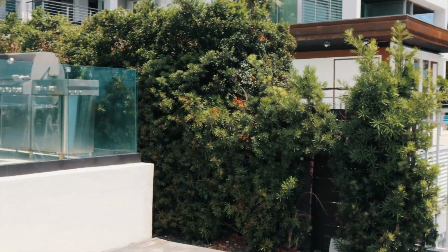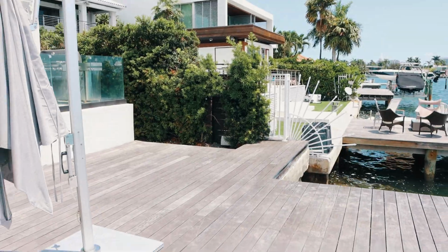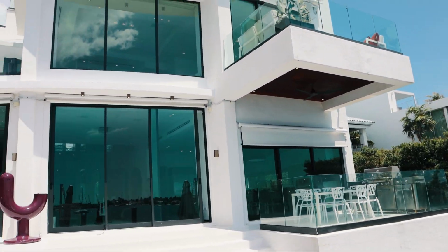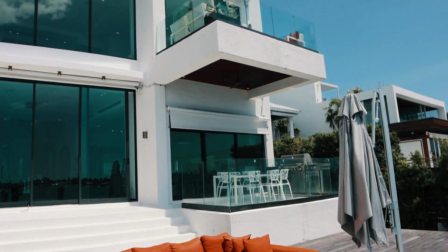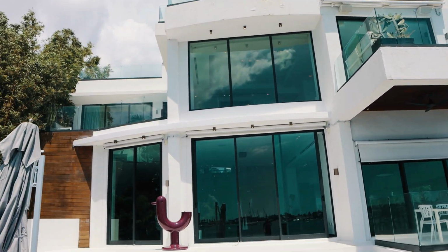Even your neighbors, look, you have this nice greenery here that reduces the exposure for your neighbors to look at you. And this house is just majestic. It's super nice, 3 levels. We're going to see the other levels right now.